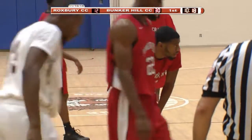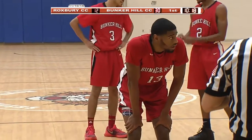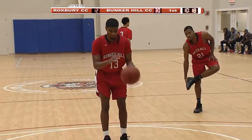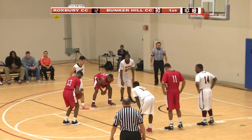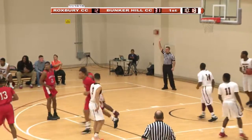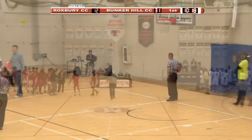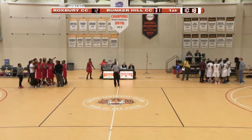And now Sweets will be back at the free throw line. And Sweets completes the three-point play. And a timeout by Bunker Hill. Back to a 19-point lead for the Bulldogs here midway through the first half. It's just a 30-second timeout for Bunker Hill.